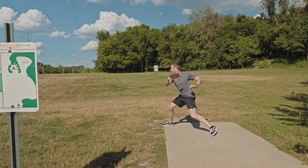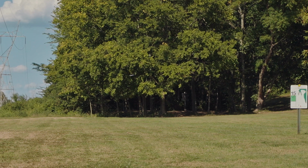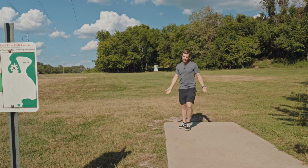Let's go with our Undertaker. Started that a little more left and didn't get the flip. So actually very similar flight. I just started it more to the left.